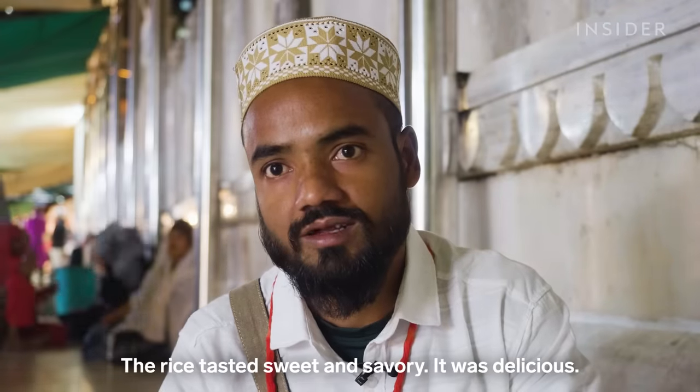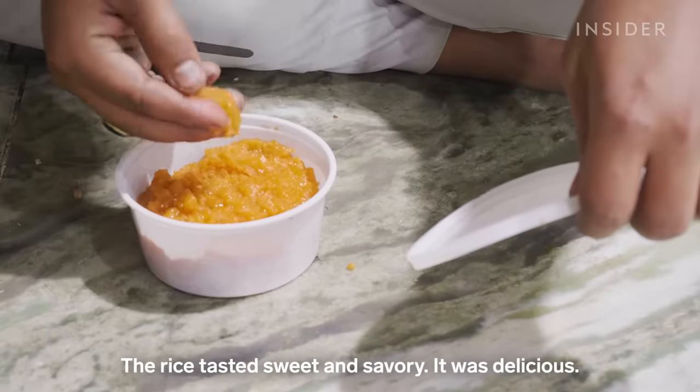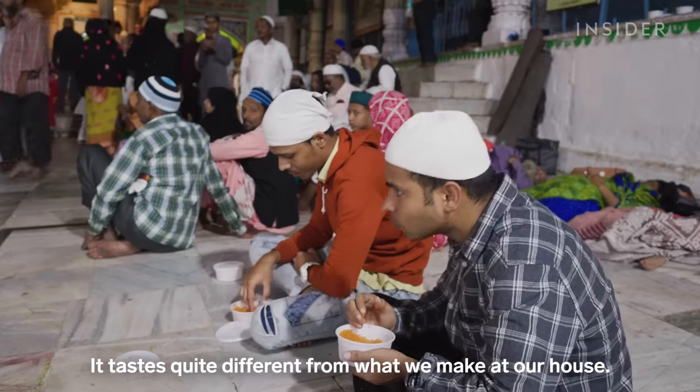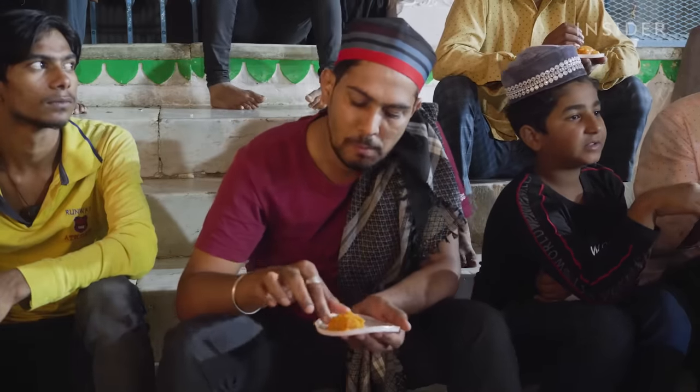Taste thoda meetha tha, thoda namkeen tha, thoda ye tha, sweet tha, bahut acha tha. Thoda tasty alag hai, ghar ka jaisa banta hai usse alag tasty hai.